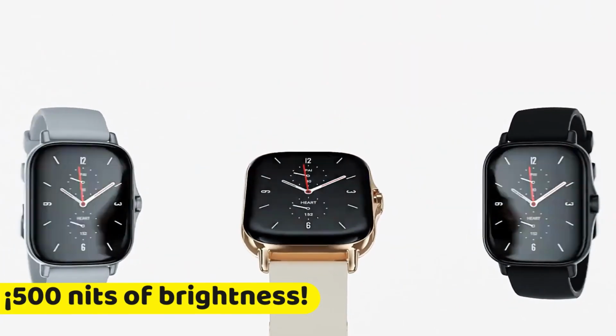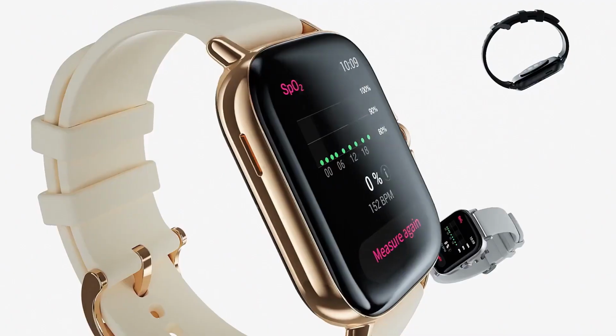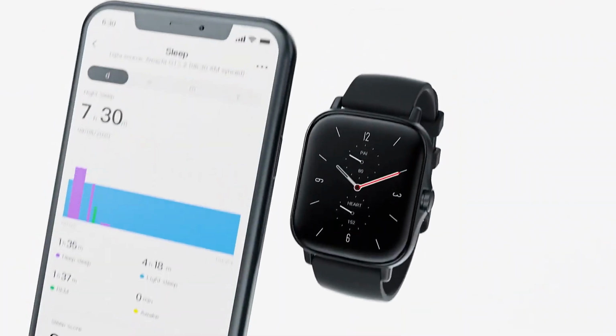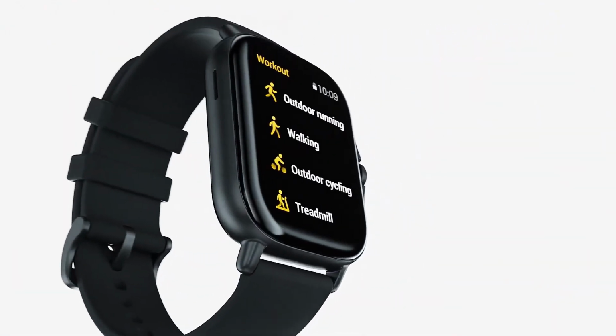The screen is also up to par. We have a 1.7-inch AMOLED panel and a sharpness of 340 pixels per inch. Now let's get to the functions, and this watch has several. The most important one is that it has built-in GPS, but it also has the Alexa assistant, thanks to which you'll be able to control your home from your wrist.